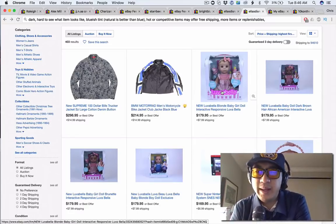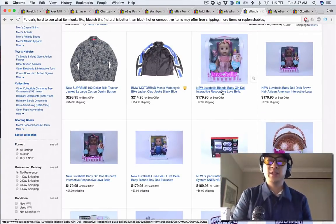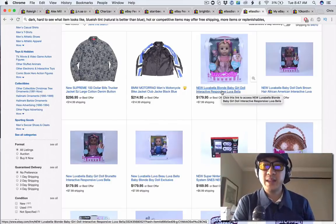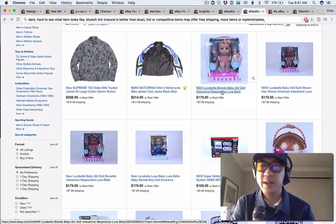With really hot items like Super Nintendo and Supreme, I actually think that you can take the photos in a more natural setting, like a table or your couch. The reason is because it's really important that you convey to people that you have it in hand. They already know what it looks like. It's brand new. You just want to let people know.